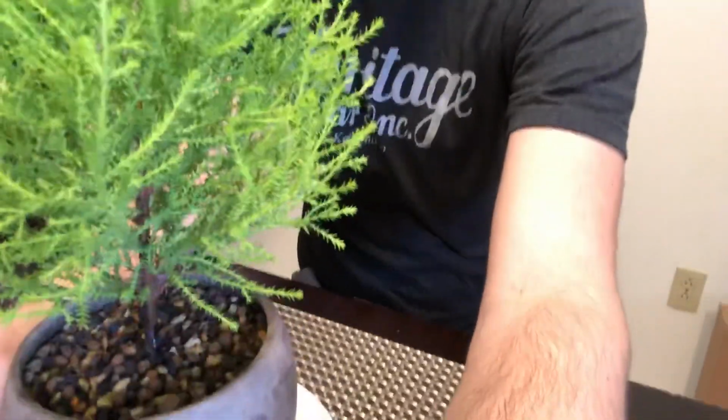So folks, we got a pretty good haul today. We got several pots. Got my lemon cypress here in front of me. Won't necessarily be doing any work with him today, but I'll show you my pots that I got today.